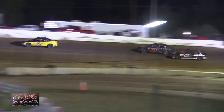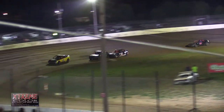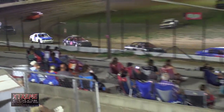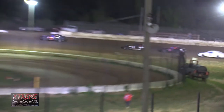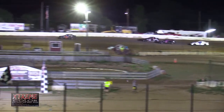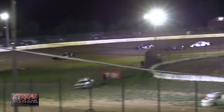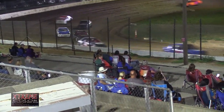John Willard out front, Rob Jones Sr. second. Chris Nichols in third. Timmy Carter in fourth. Stephen Say in fifth. Oh, Chris Nichols gets a little sideways. Timmy Carter's going to get a run on him down that back straightaway. Carl Ford trying to make a move around the outside of the 57.